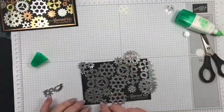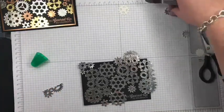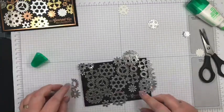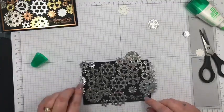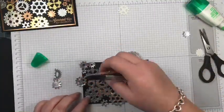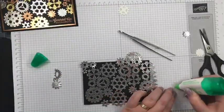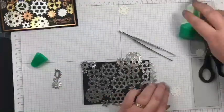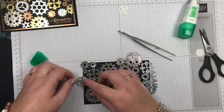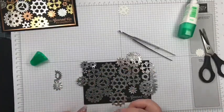I'm thinking maybe a little one there, and something over here. Oh, maybe that. Bit big. Just that bit? Maybe that bit. I've only glued half of that this time. I probably put a bit too much on, but it'll dry. It's all good. Did I stick that one? No.